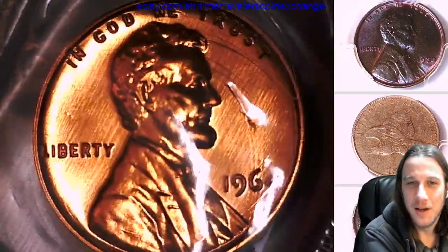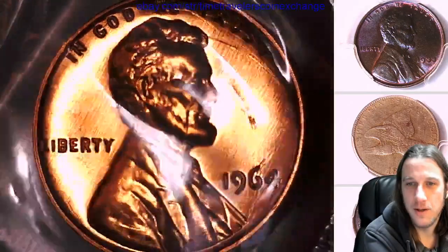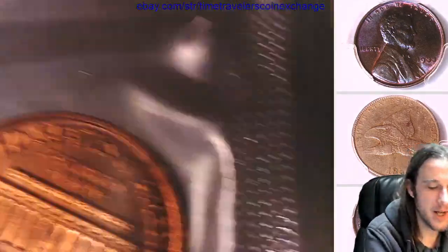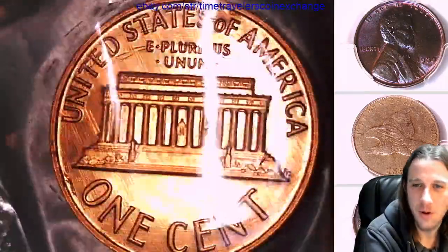And this one's got really nice bright fields. Can't quite see it with this one. It's like the coin reflects so much on an angle that shows the whole coin that it can't quite show the whole coin.